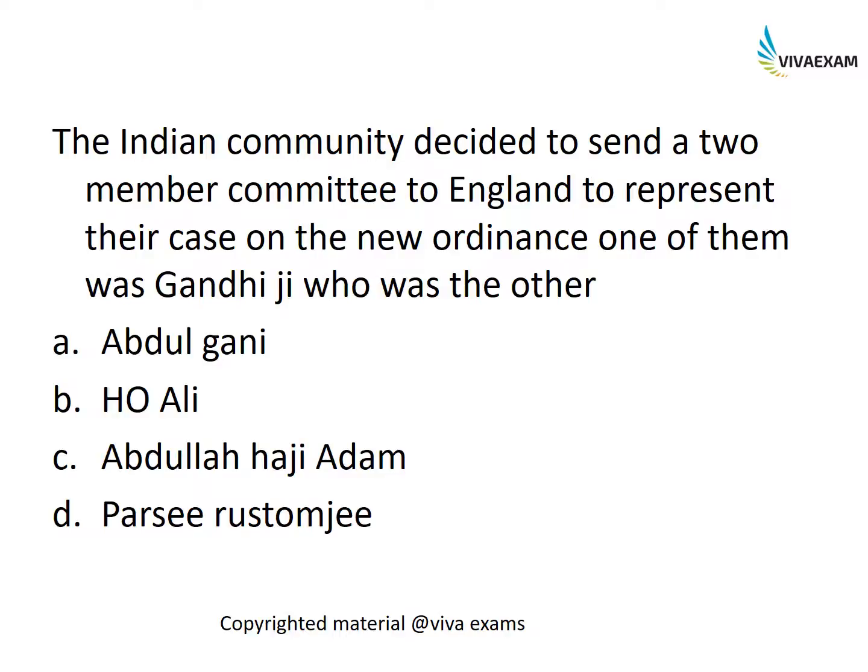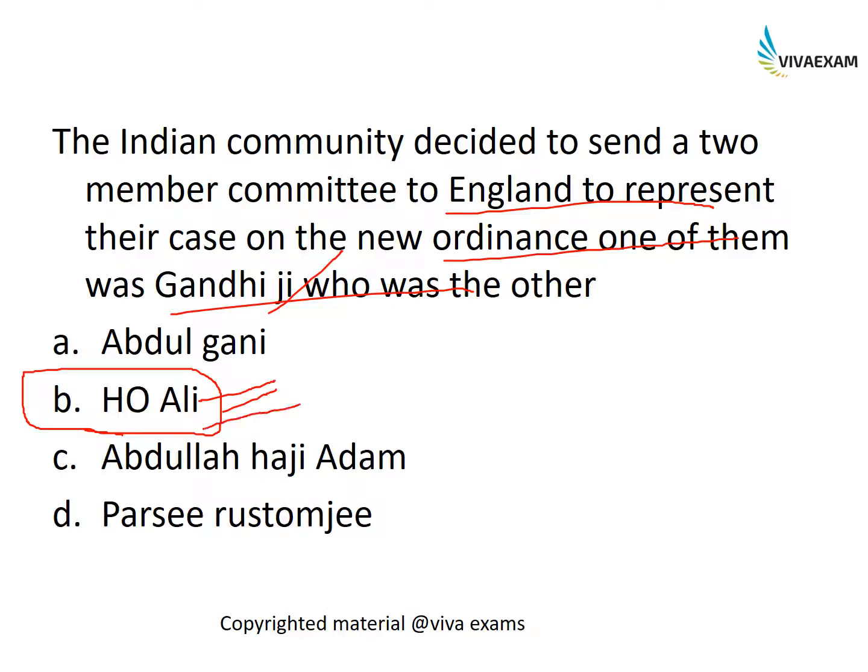The Indian community decided to send a two-member committee to England to represent their case on the new ordinance. One of them was Gandhiji. So basically, the Indians decided to send someone over to England and fight for them. And they decided on sending two people. One of them was Gandhiji, and the other one was H.O. Ali. We're not looking at the options as it will just cause confusion. So might as well just know the answers to these questions so it is clear.